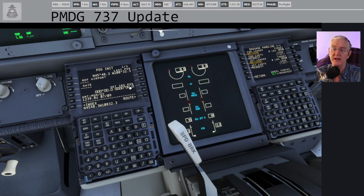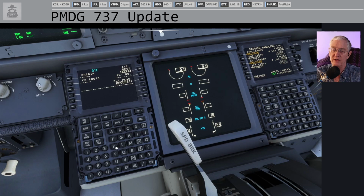Let's go over here, and we're going to get a GPS position in there, and that's going to be our position init. Let's do KBIL. We are going to Big Denver, DEN, Denver International Airport.